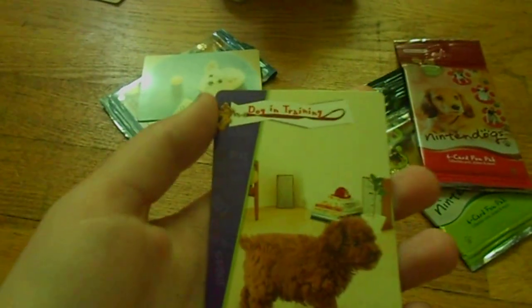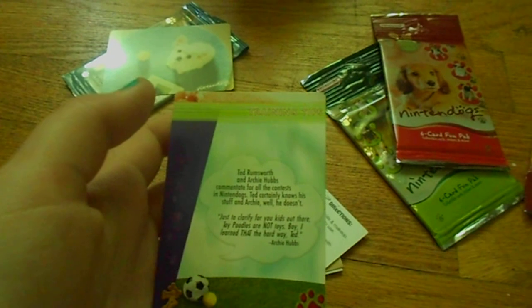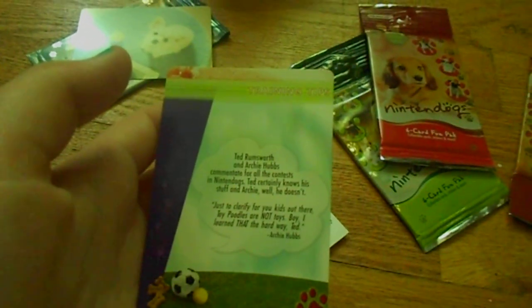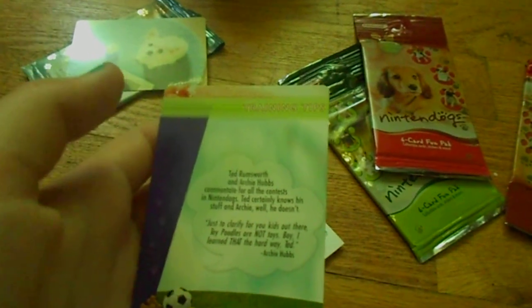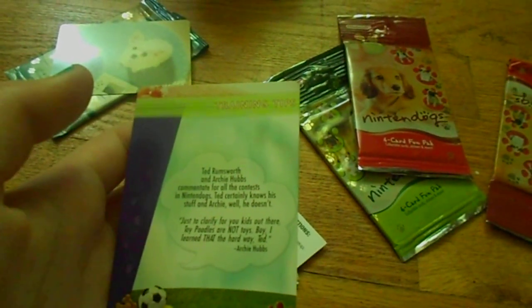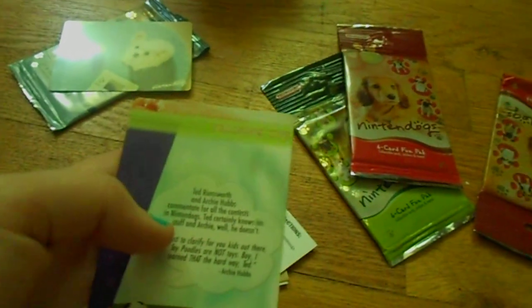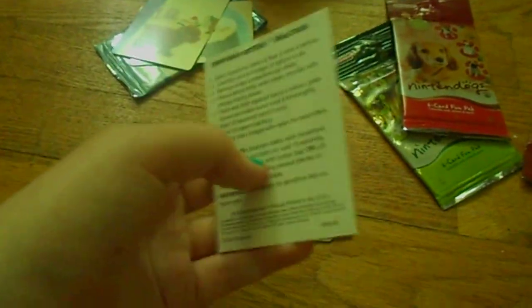And then dog training, a training tip card. Ted Rumsworth and Archie Hubbs come in, commentate. Sorry, I can't read. For all the contests in Nintendogs, Ted certainly knows his stuff, and Archie, well, he doesn't. Just to clarify, you free kids out there, toy poos are not toys. Boy, I learned that the hard way. Archie's so silly when he does the competitions. I'm taking too long on this video.